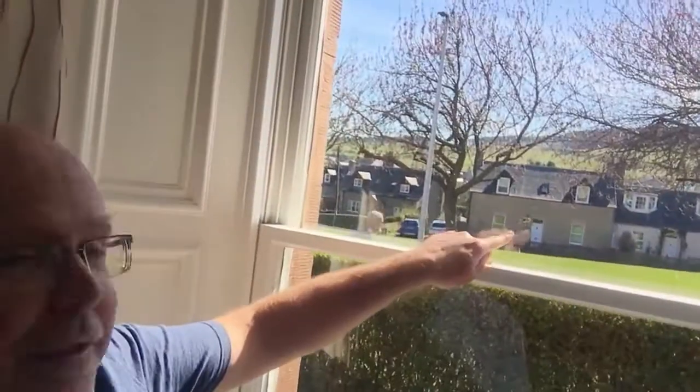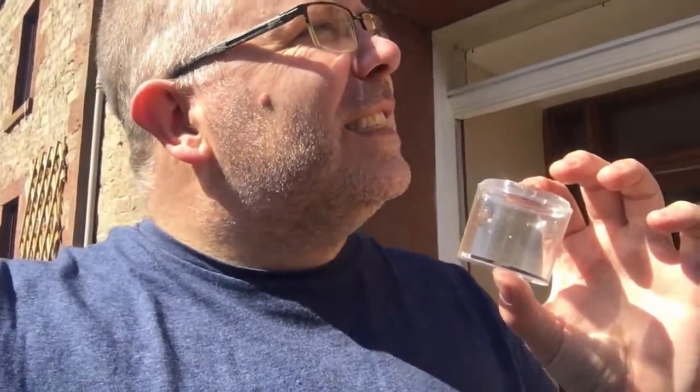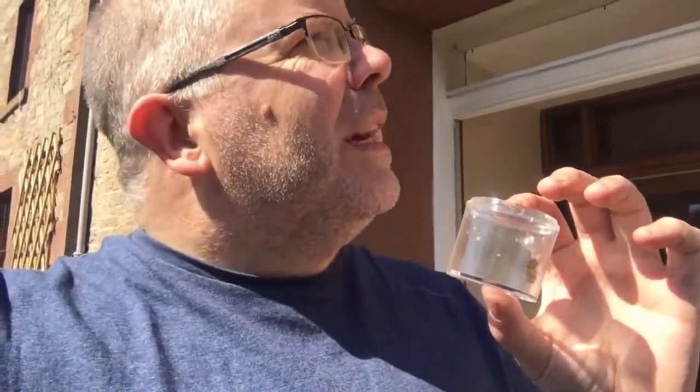About 15-20 minutes since I released the female red mason bee, I don't know whether it's the same one, but there's another one in, so I'm just going to catch it and release it too. Got my second red mason bee here, just got to release it. I can see quite a lot of them flying about the front of the house, so it might have been the same one, it might not. So I'm just going to release her.